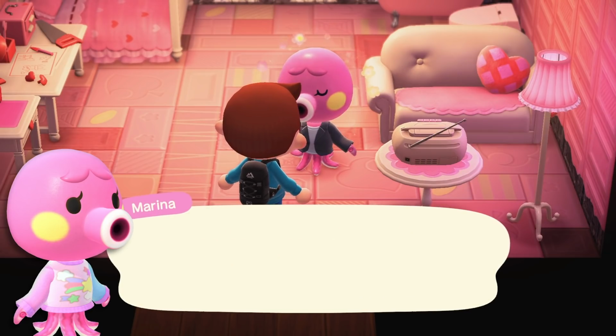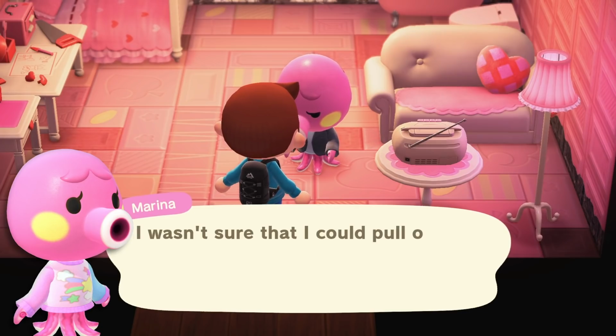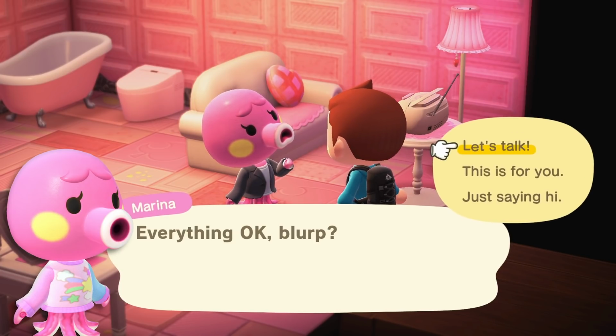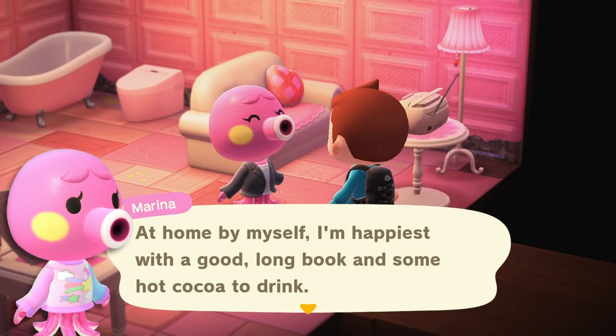I've got an inkling that Marina here is pretty popular because she's swimming pretty as the 6th most popular villager in the game. I can think of at least 8 reasons why she deserves to be here though, although mainly it's down to the fact that this lovable octopus is the embodiment of cuteness.